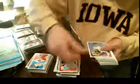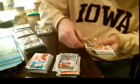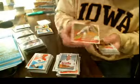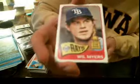Okay, keep going. Ernie Banks, insert. There's the Waka one I was telling you about. Waka Waxes Red Sox. Wil Myers, short print for the Rays. Paul Goldschmidt, insert for the D-backs.